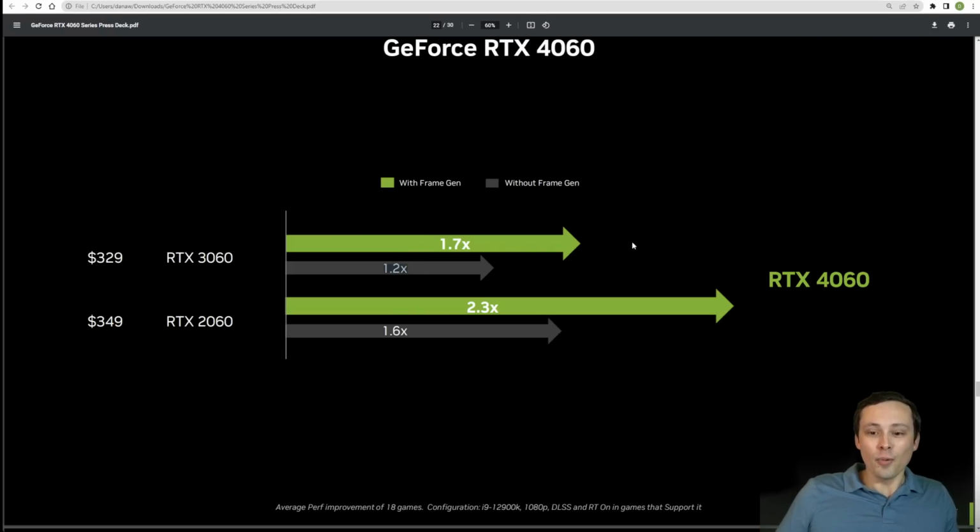I think my overall thoughts here are that Nvidia is giving us an improvement to performance per dollar. They are giving us more features, more energy efficiency. It just feels like they're giving us the minimum amount possible to probably still sell these, right? You know what I mean?